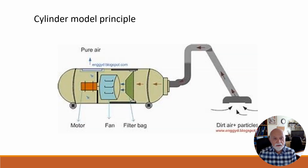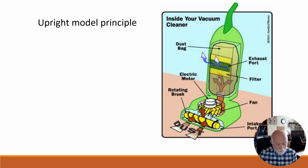So let's have a look at the principle of a fan. First of all, you have the fan as a central part there, and the air is sucked in, goes through a filter, and is expelled out the other side. And this is a much more successful model. It can be made as a low model like that, or it can be a cylinder model, as it's called, or it can be like an upright model. The only difference in the principle is that the motor, as well as driving the fan, turns brushes to perform a sweeping action to loosen the dirt as the cleaner moves across the floor.